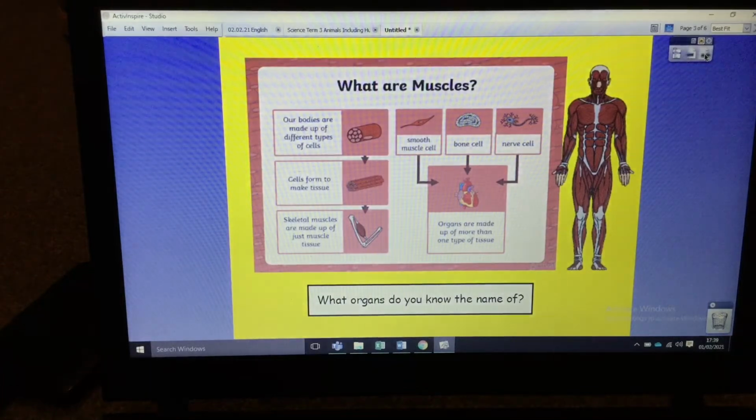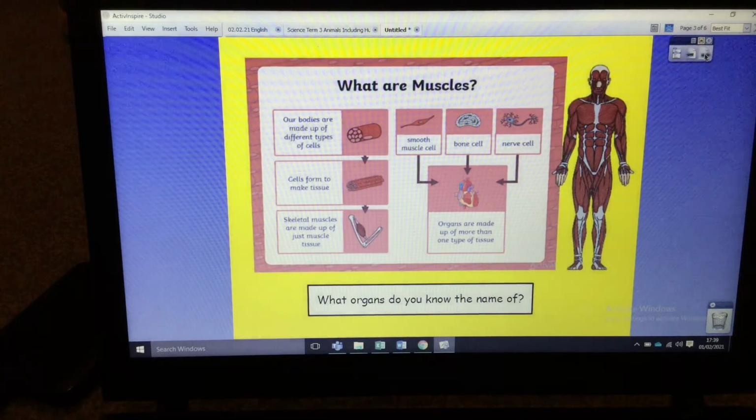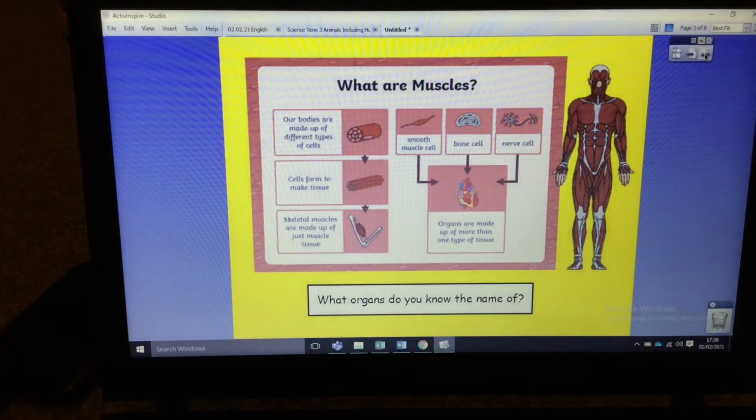But what are muscles? Our bodies are made up of different types of cells. Cells form to make a tissue, and skeletal muscles are made up of just muscle tissue. So it's lots of cells grouped together in our bodies to make up muscles. Organs are made up of more than one type of tissue. So an organ could be made up of a smooth muscle cell, a bone cell and a nerve cell.